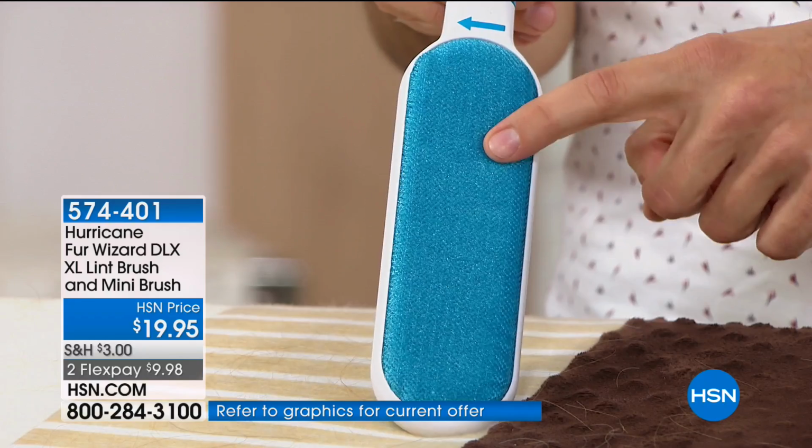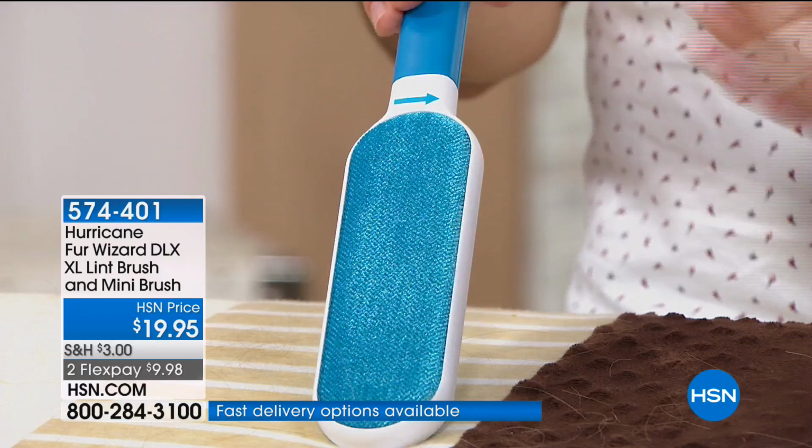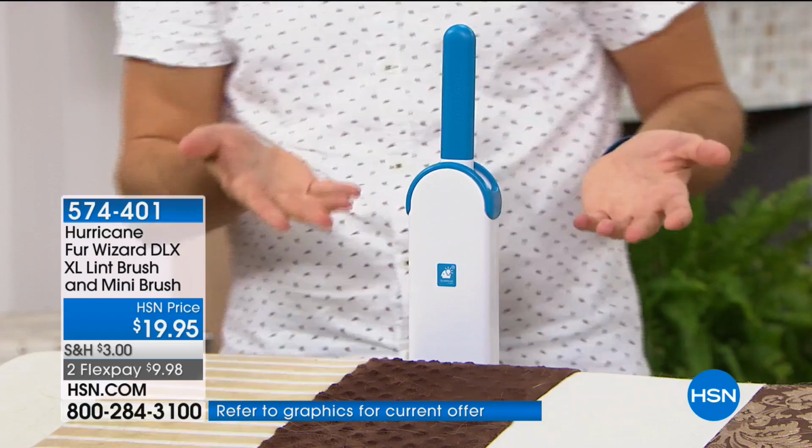And like Brett mentioned, this is the deluxe. What does that mean for you? It's not one, but two-sided. It picks up twice as much in half the time. And the fact that you also get your cleaning base. So what I love about this, Brett, is that not only does it clean it, but it's a place to store it. So it has a place to go. It's easy on the eyes. It's its own storage and enclosed unit.